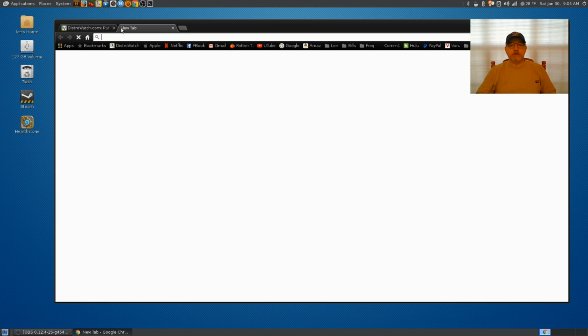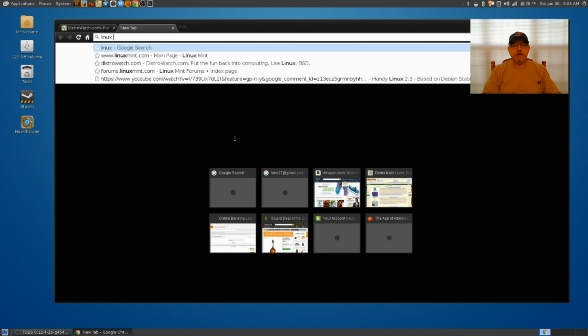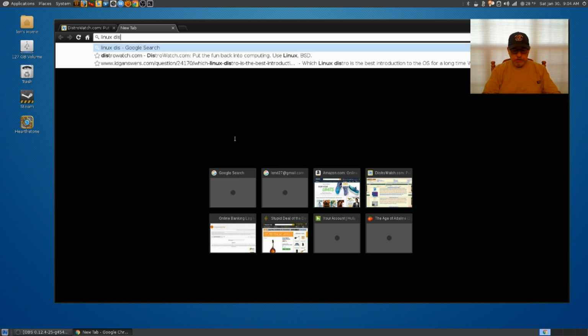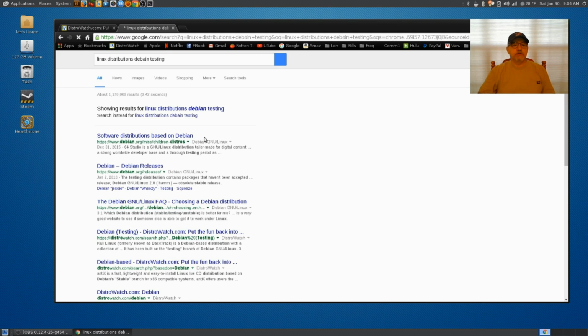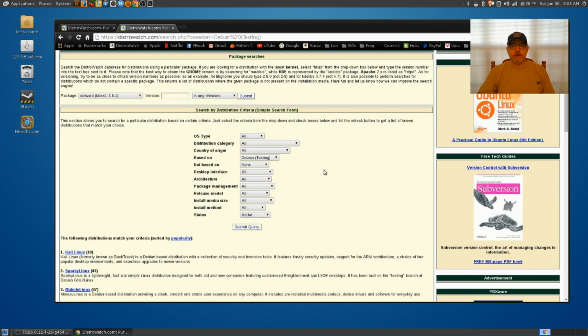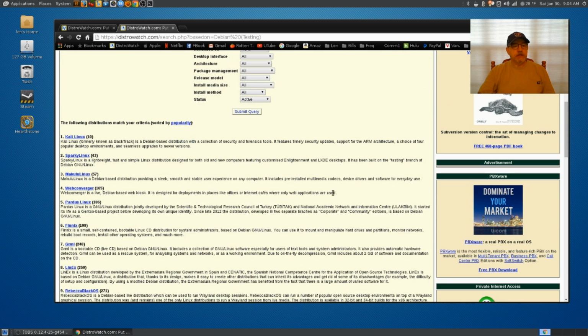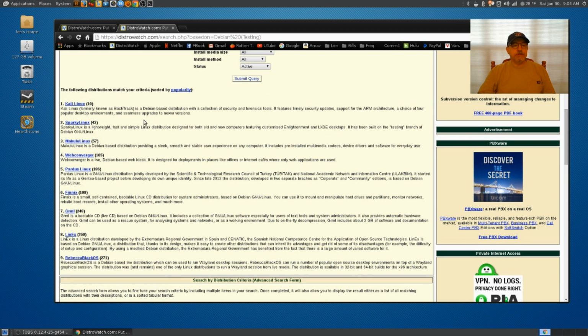Now, if you do a search, Linux distributions, Debian testing, you should get a Distrowatch page. In Distrowatch, basically it sets up your search for you. And I'll go through some of the distributions that run Debian testing.